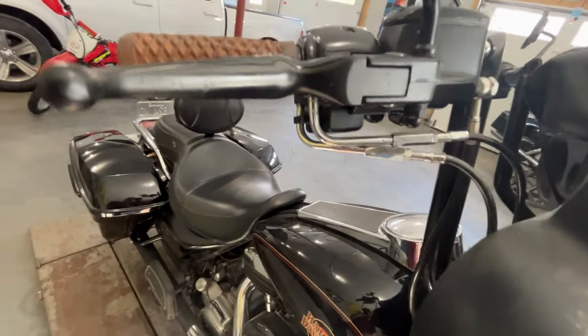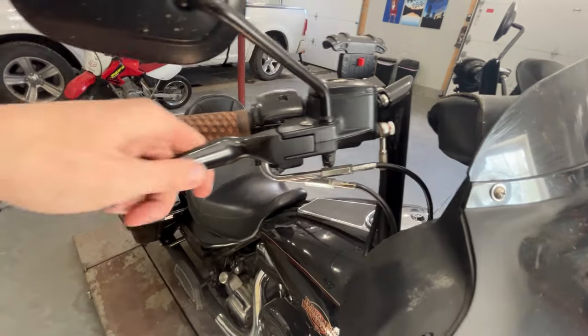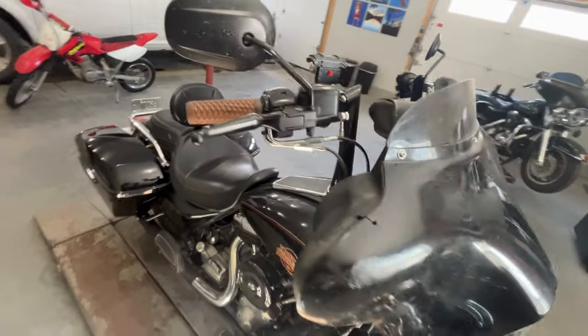Again, I apologize for it being dirty, but you'll have that living on a dirt road. Really impressed with the powder coat holding up.